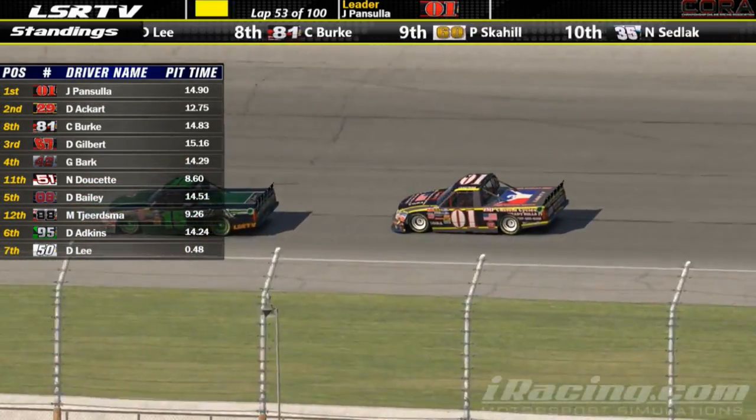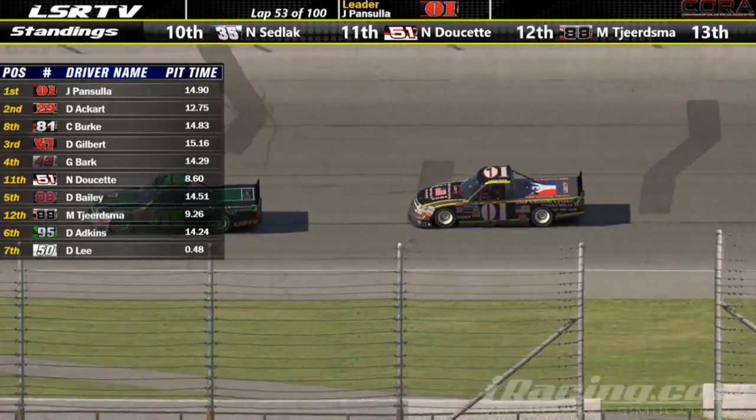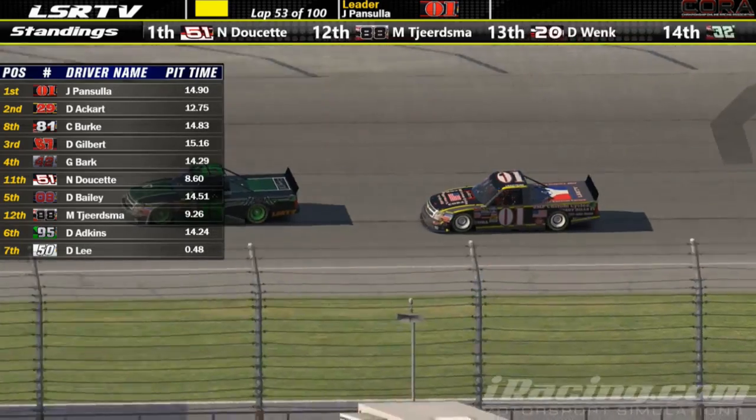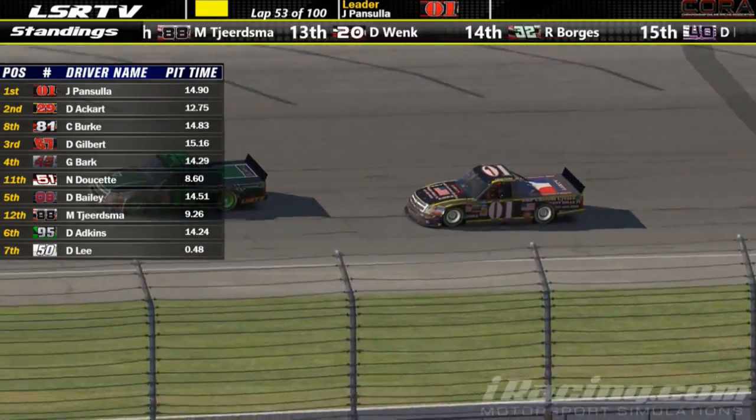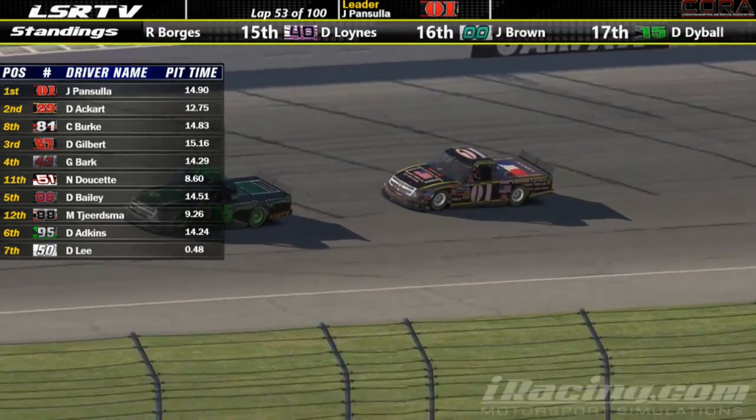Well, he's definitely going to see some strategy here now, Carl, too, as Doucette, Churchma, and Borges all took just 2 tires, right side tires for those 3 trucks. It's that time of race where you might want to try and take a little bit of a swing at it and see what you have before that final pit stop.